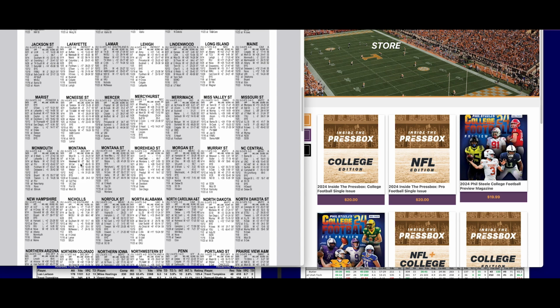Now remember, on the logs, guys, the wins and losses do not go to the score. It refers to the spread. You have to look at the score to see who won the game. And in the future, we'll put the winning team in bold like we do in the logs for the FBS. But the win-loss refers to the spread record of the team.